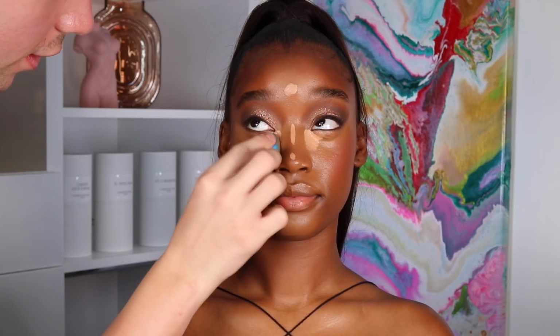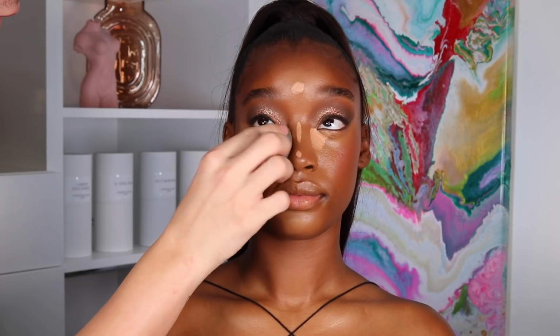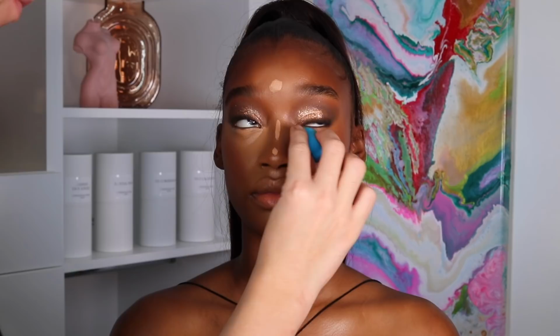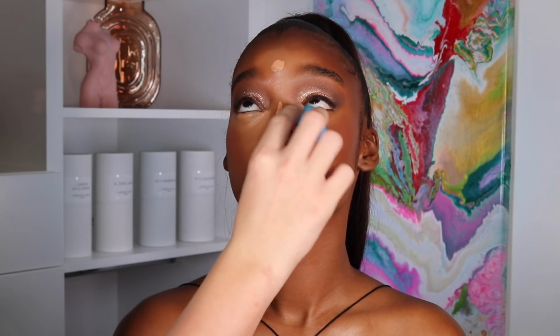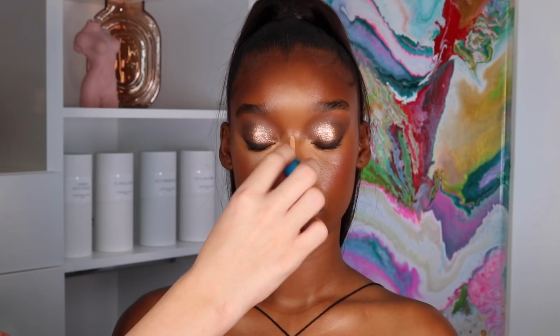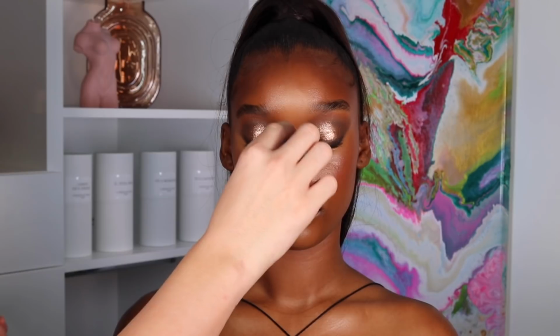Then I'm going to go in with this small little beauty blender. This is from the Morphe Lisa Frank collection. And I'm going to be honest, you guys, these sponges have become my new favorites. They're so soft. And I love the size of them. So they're perfect for blending out in areas like this. You know when you don't want to blend your concealer out too far over the face? This is the perfect sponge. I'm obsessed. And I've not put it down since I got them in PR.